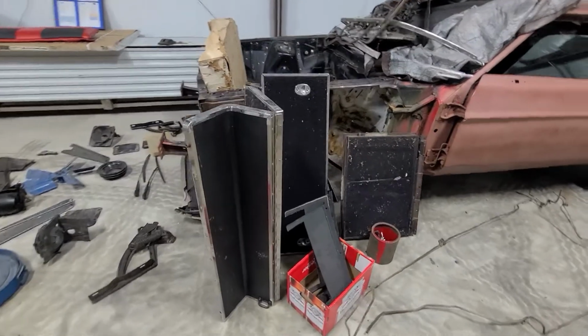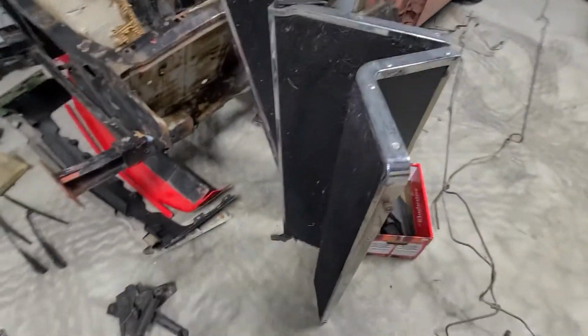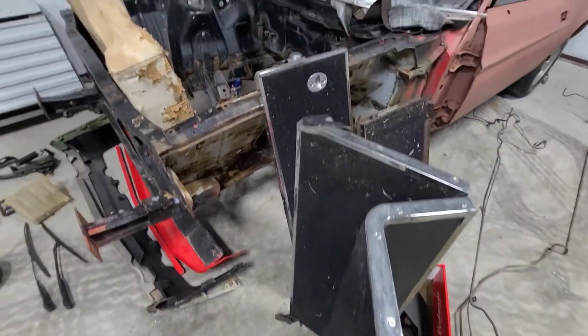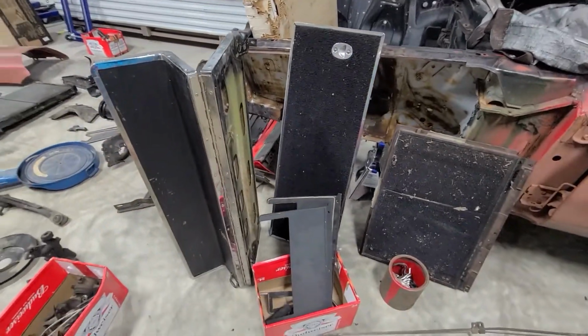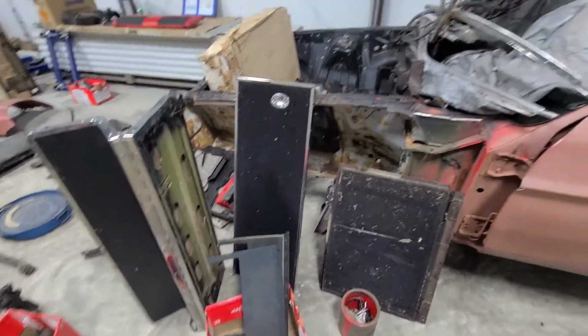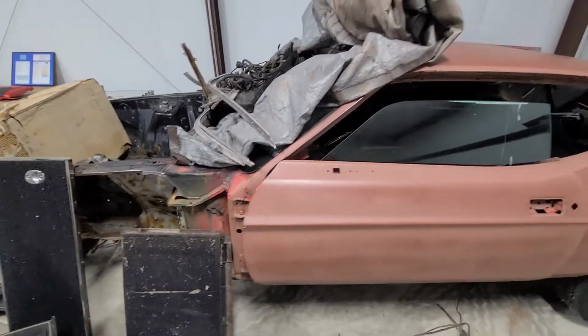Let's take a look here at the fold down rear seat. Wow, look at that thing. Pretty wild. That's a rare setup right there for a Mustang. Again, the 73 Mustang Mach 1.